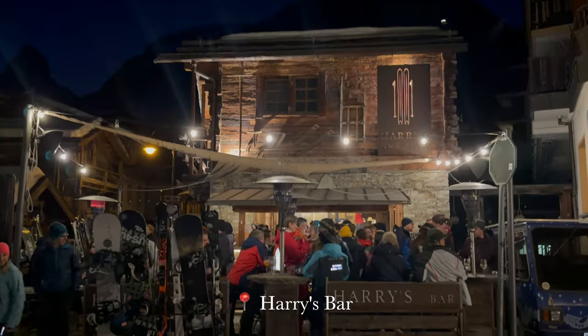Wish me luck. If you're up for some late night fun, Zermatt's club scene is also a good time, including hotspots like Pink Club, which keeps the party going with music and dancing until the early hours of the morning.